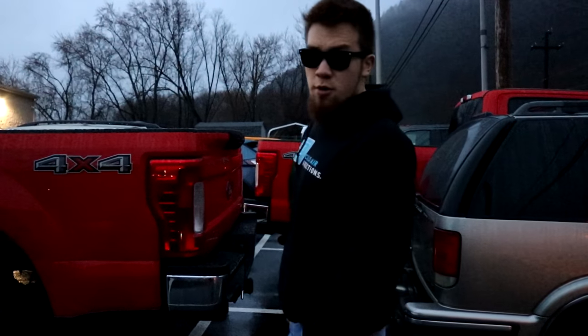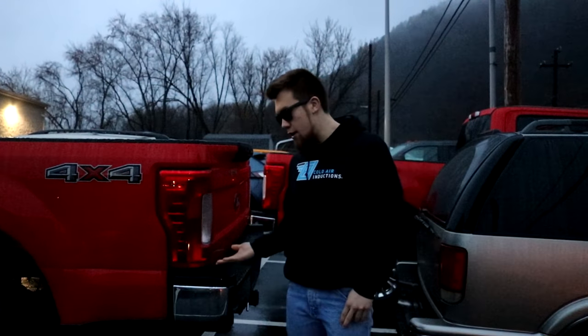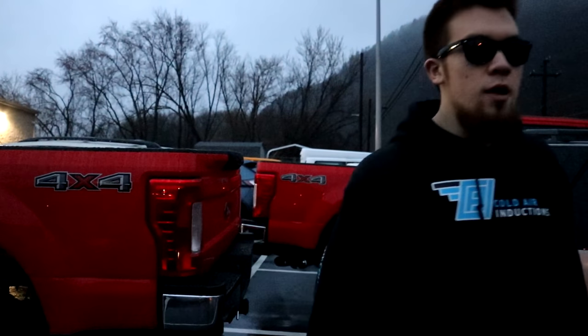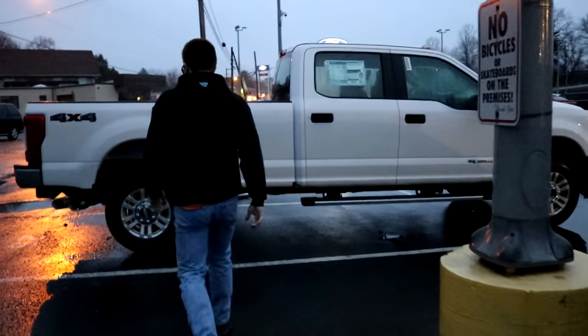Obviously, it goes completely against the Chevy thing where they have the step right here that you can just step up into the truck. They make it higher here, so you can't even do that at all. That's that. But we got this white one over here, and this one actually is a Power Stroke.